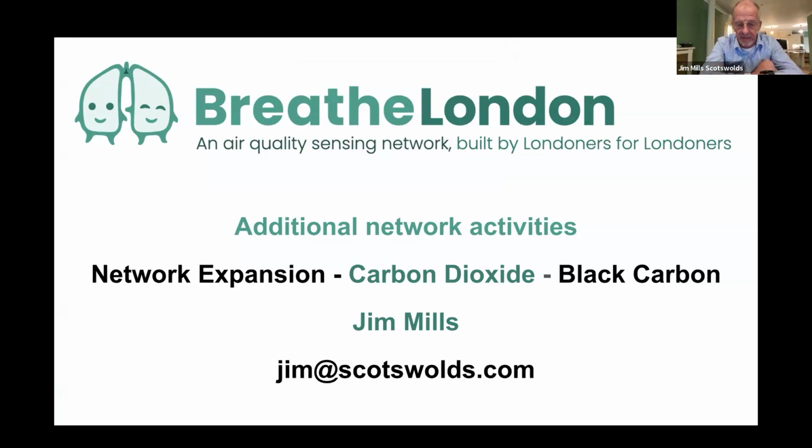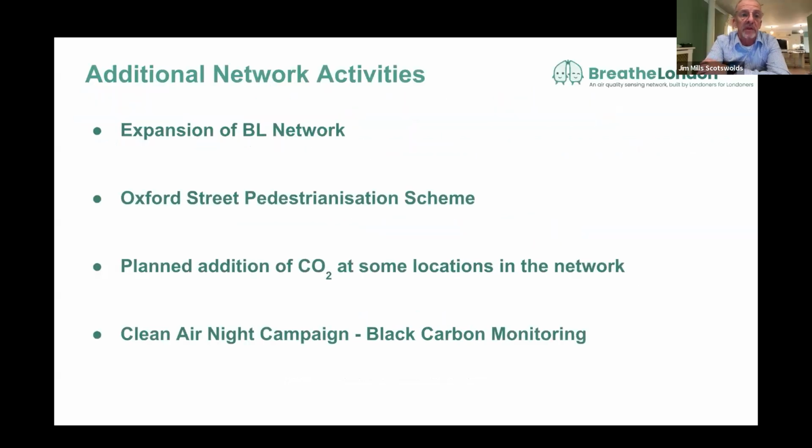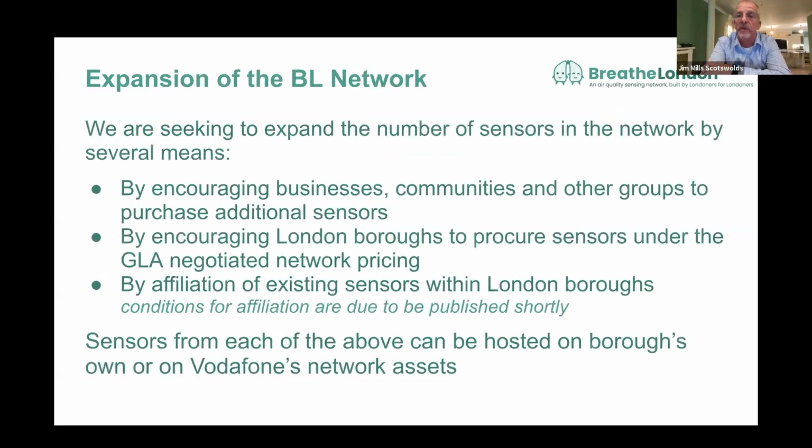But I also wanted to add in some things that we're thinking about on network expansion. So we'll cover that first very briefly. I've also got some news on the Oxford Street pedestrianisation scheme, which is also going to be monitored by the Breathe London network. And then we'll talk a little bit about the carbon dioxide and black carbon initiatives as well.